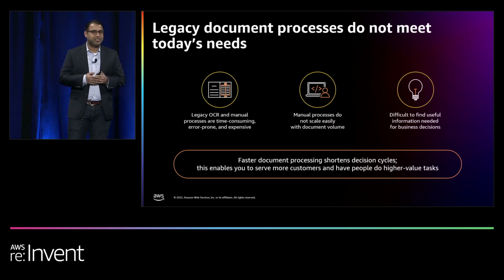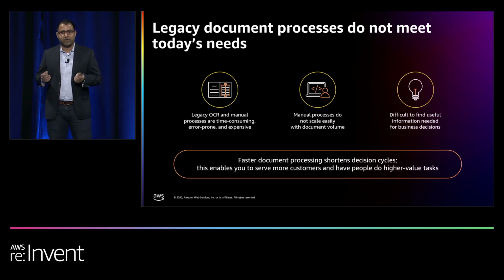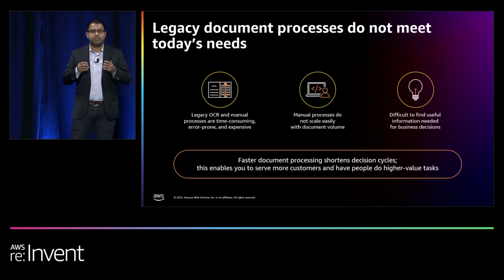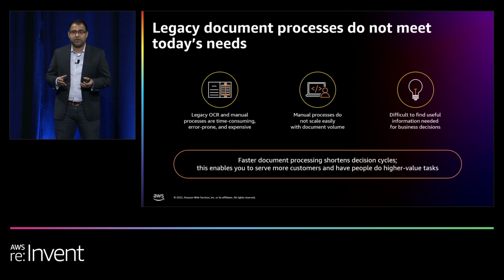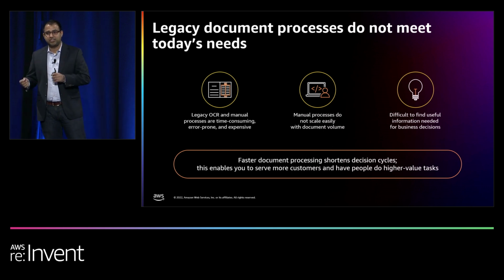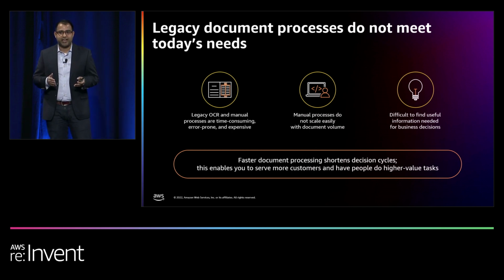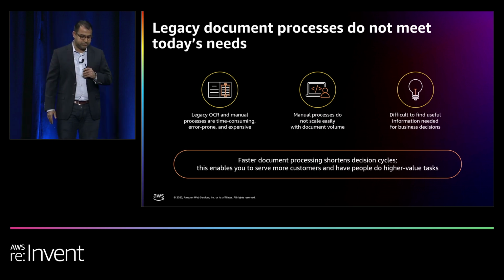To address the challenges of legacy document processing, we built Amazon Textract, which enables intelligent document processing. So what is intelligent document processing, you might ask? Using intelligent document processing, we can shorten decision cycles by giving you higher quality data that is more accurate, enabling you to make faster decisions. This in turn allows you to serve more customers because you're able to repurpose your existing workforce to higher value tasks that only people can do.